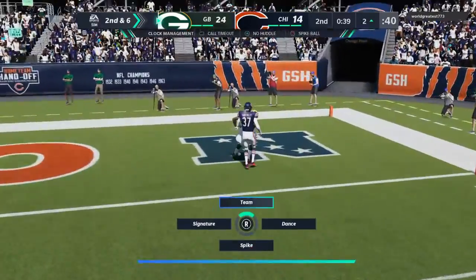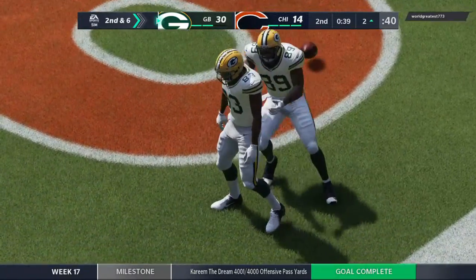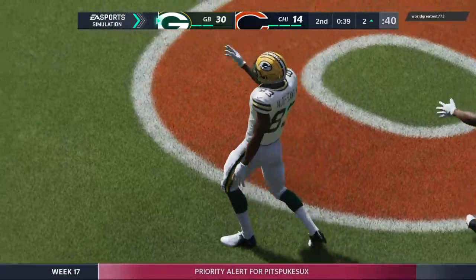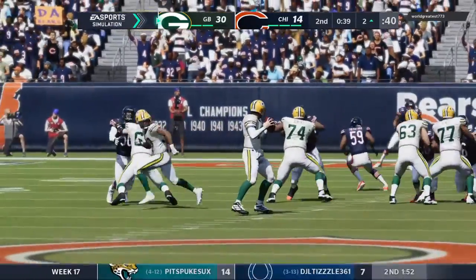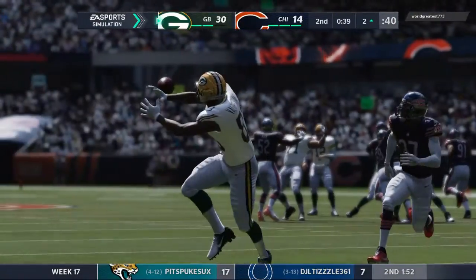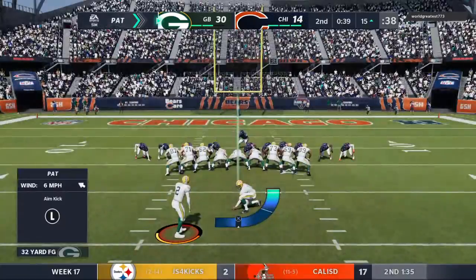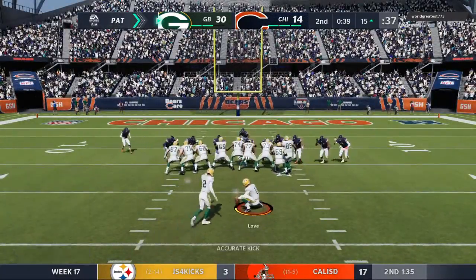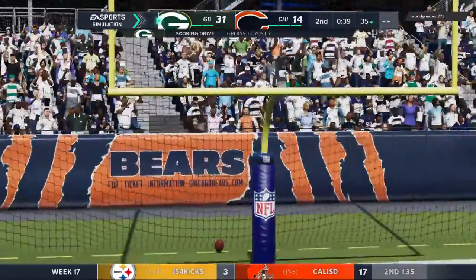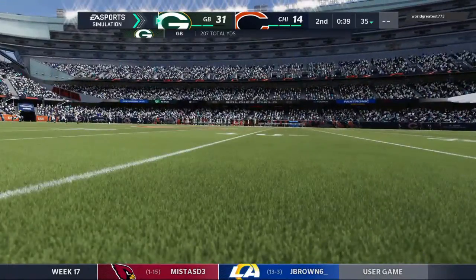His throw caught at about the 5. And he's going to take it in. Touchdown, Packers. Touchdown, Green Bay. 4 touchdown passes now for Aaron Rodgers. And the Packers add 6 to their lead. Extra point try now for Crosby. And that'll make this a 3-score game as the lead moves to 17. The score, Packers 31, Bears 14.